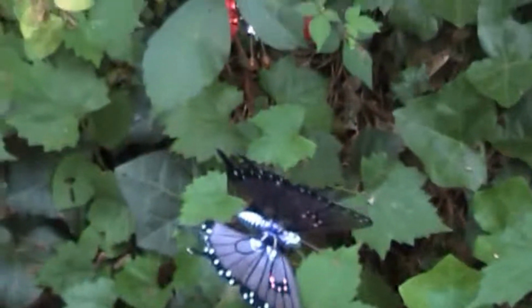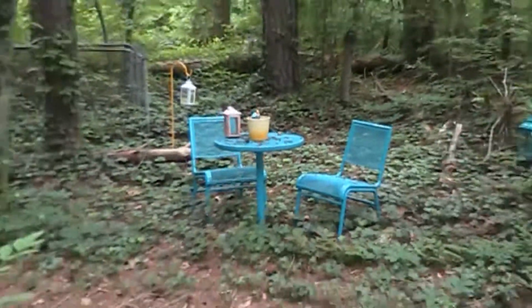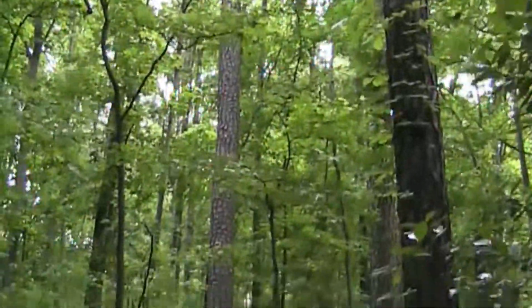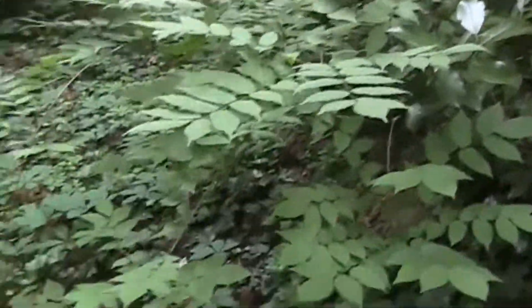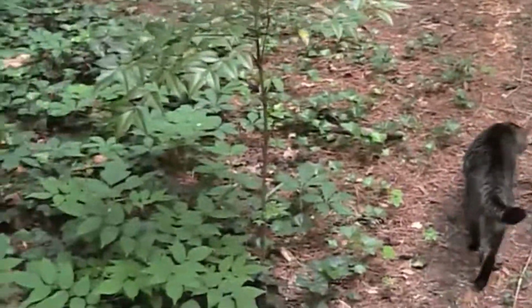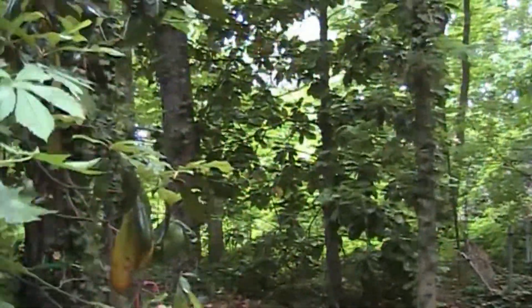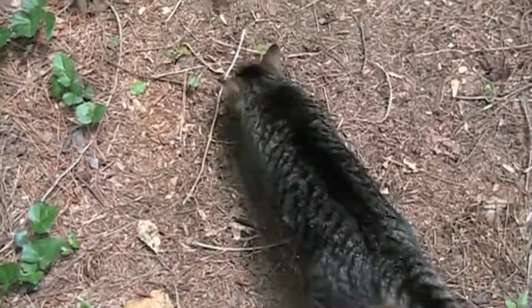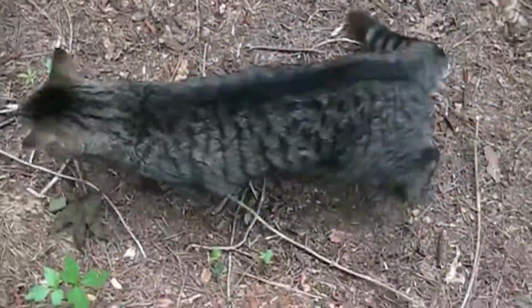And then I just have like these quirky little things I throw out here, like butterflies and stuff. I'm in the city, more or less, and I feel like I'm way out in the country. It's fantastic. Seeing the animals enjoy it. I'm gonna have to check for ticks when I get done here.